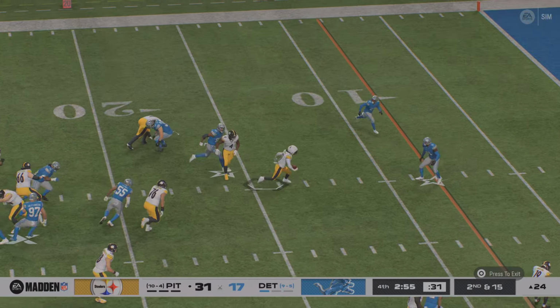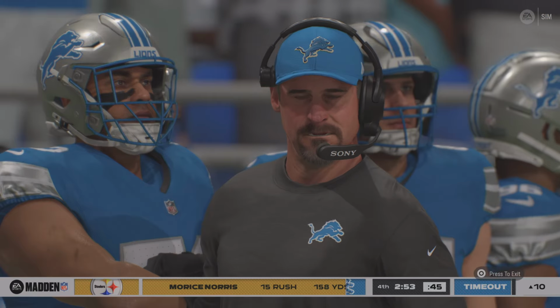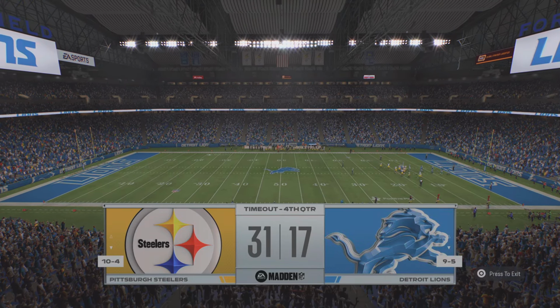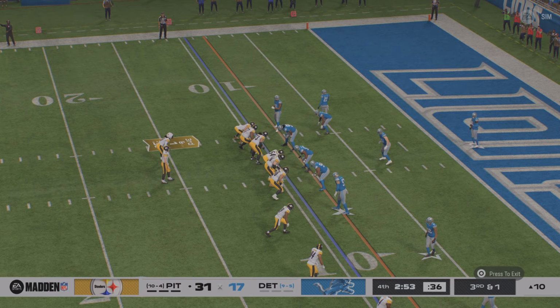Setting him on the dive, and he's brought down a little short. No, actually they do give him the 10-yard line. A timeout taken here by the Lions. That's their 3rd, and this could be an issue the rest of the way with no way to stop this clock. 3rd and a lone yard coming up.